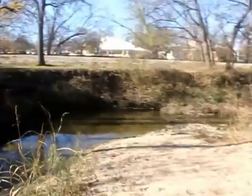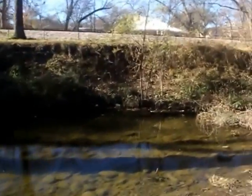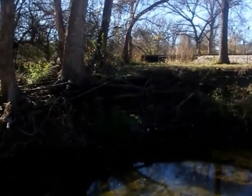Onto the bank here. This is the top of the S curve. Give you an idea where we are. You can see the old gazebo there. And from where the energy of this stream comes in here, you get quite a bit of cut along that edge.